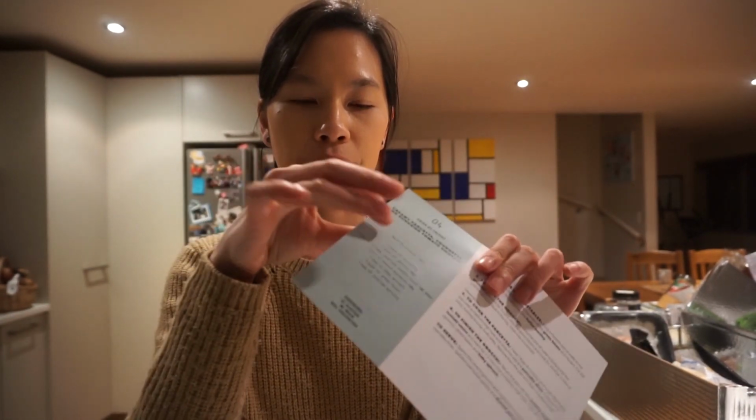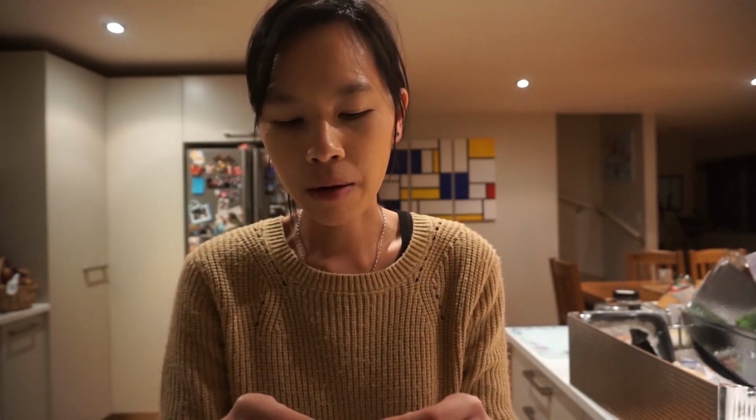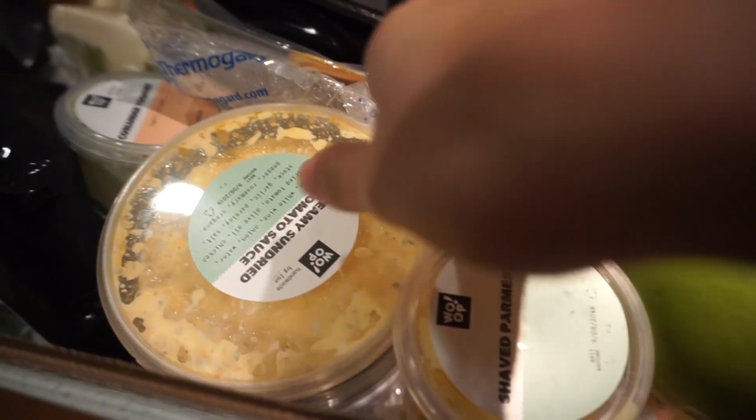So on the back it has a mint blue colored label, and it has the list of ingredients, and it says match the colored labels. Pretty hungry, so I hope this one's going to be a quick one to cook. It says it will be ready in around 20 minutes, so I'm going to time that. In the box, I haven't put everything away. In the box there should be labels of that color matching the one on the recipe.